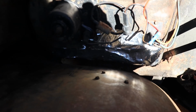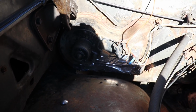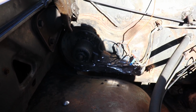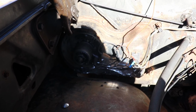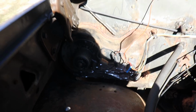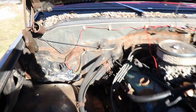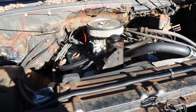The heater box, as you can see, the mice made a house in there and rotted right through, so I covered that up for now until I find one.